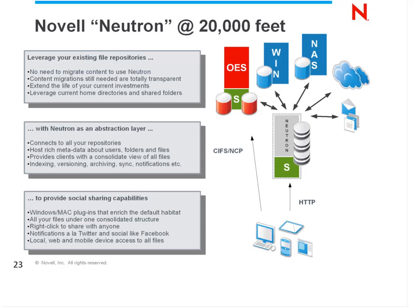And then in the middle there, as you can see, we have this Neutron file server, which would be deployed as an appliance that runs on SLES 11. And this would be the middle that would connect to all your different back-end servers. And also have the databasing and do the indexing, the versioning, archiving, sync, notifications, different things like that. So you can think of this as sort of an iFolder on steroids, where you're going to get some new capabilities that I'll talk to you about in a minute. Being able to work with your mobile devices, your native Windows habitat, and then being able to get that data on any back-end server that you have, whether it be your traditional OES servers or Windows or other file systems.